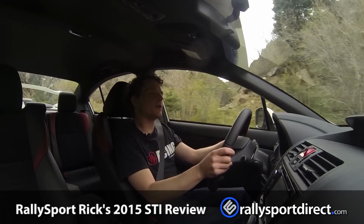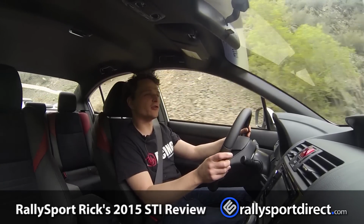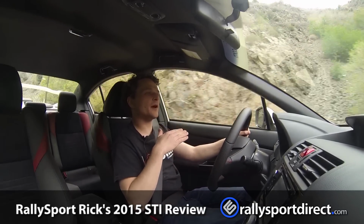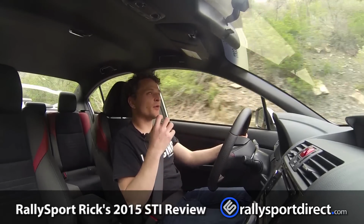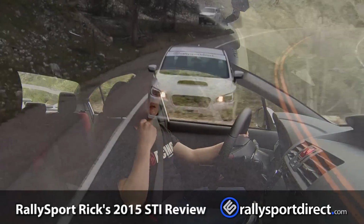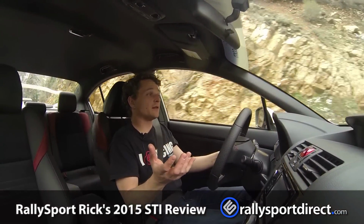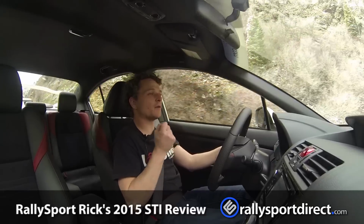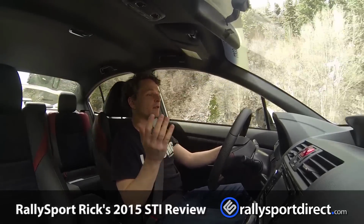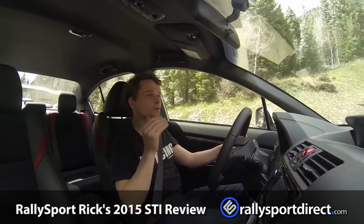Now, the brakes on the WRX weren't bad in any way, shape, or form. They're definitely upgraded from the last generation, but you swap from the WRX into this car, and you can feel everything. The brakes just feel more direct, more confidence-inspiring. Basically do a basic upgrade all around, and this car would be an animal. Now, that's what I like about this car, is if you want to leave it stock, there's nothing wrong with it. It is a phenomenal car right out of the box.